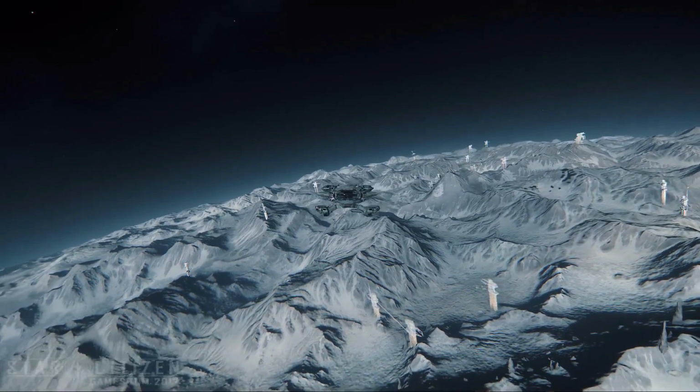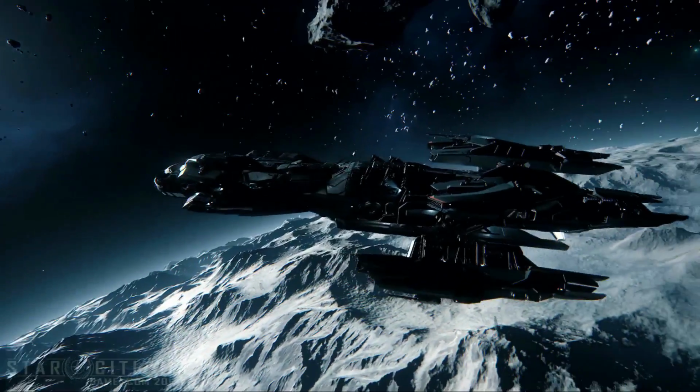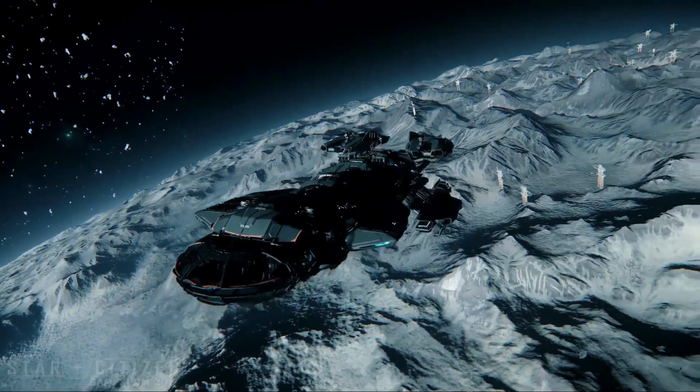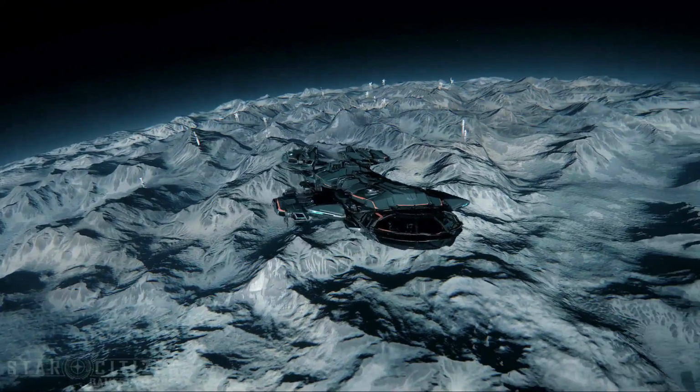The Aquila, on the other hand, can carry right now the Ursa rover and a Merlin Snap fighter, giving you more options to explore, but also assist your main vessel. The biggest argument around the 609 has to do with the cargo capacity and its speed and maneuverability.